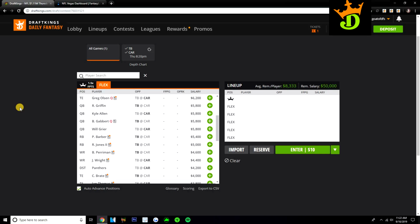But I think I'd still prefer Ronald Jones at 5K. I feel like these Tampa Bay running backs are probably going to be the value plays you kind of need on this slate because there's not much value. You don't really want to go to the number 3 receivers from either team.